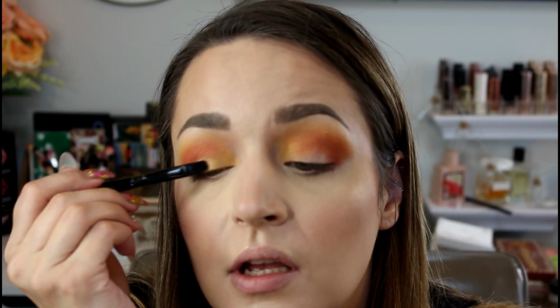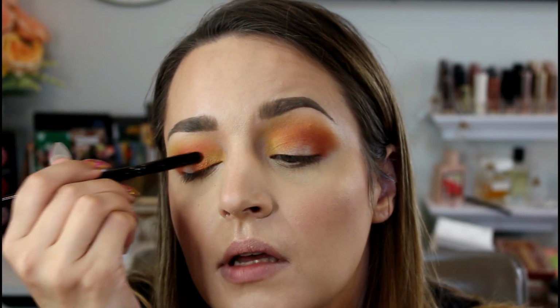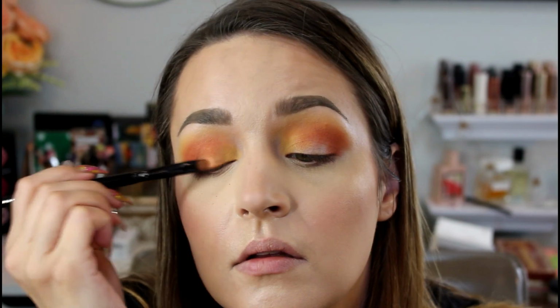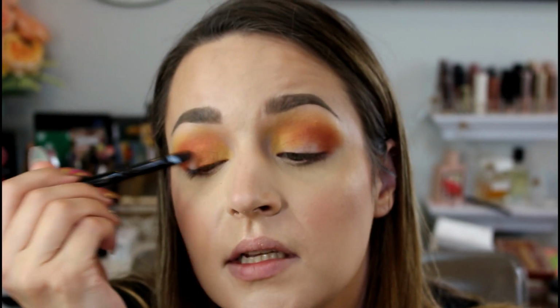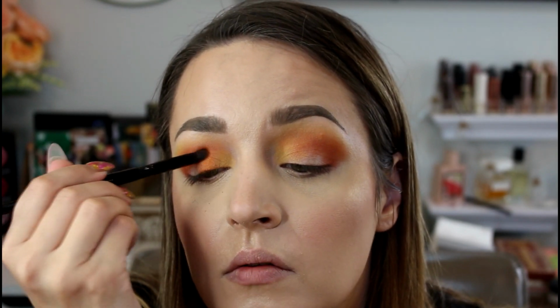I'm not gonna wet Crackle. I'm just gonna take that on a flat shader brush and make it blend right into that Tiki shade. I'm gonna probably go back into Tiki as well to blend that some more.